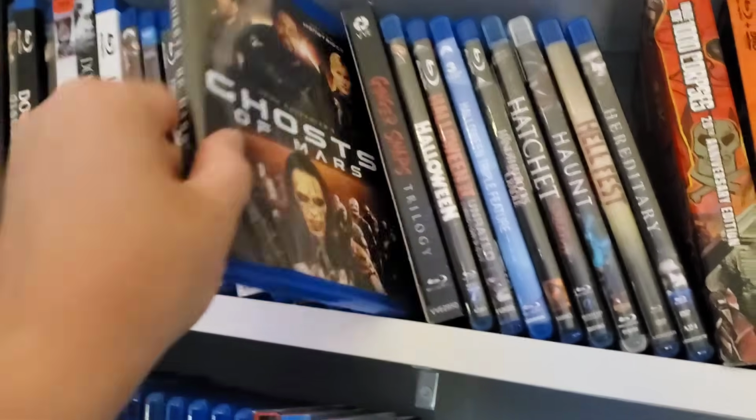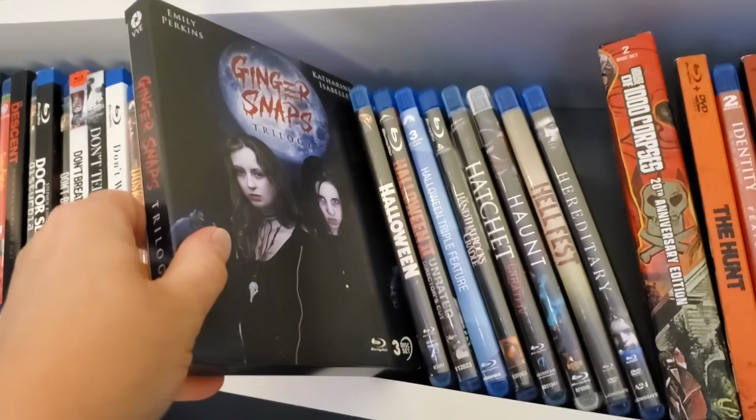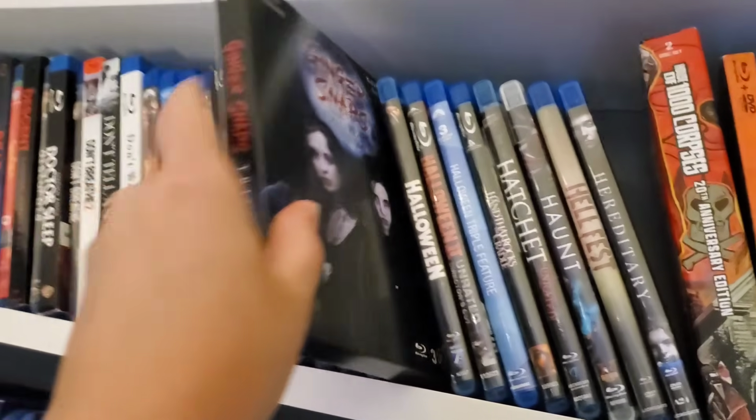Ghosts of Mars, that's going to stay. Ginger Snaps absolutely is staying. This is a trilogy. This was a gift from Tony P, and I'm absolutely keeping this.